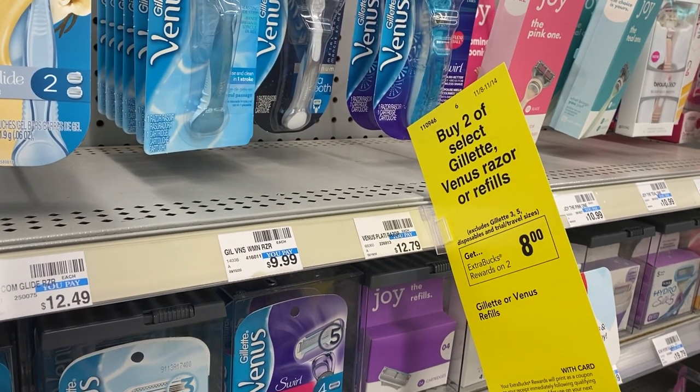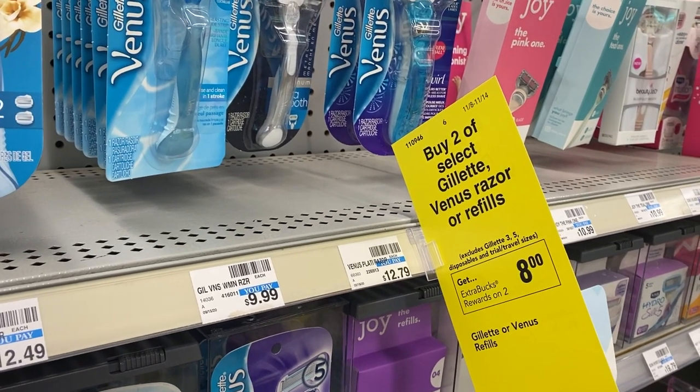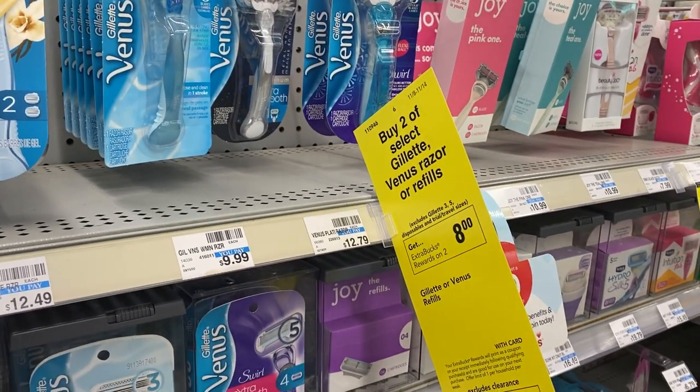Alright, first deal is on the Gillette and Venus razors. I wasn't originally going to do this deal, but I got some really good CRTs for it, so I wanted to go ahead and grab some.